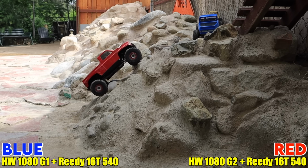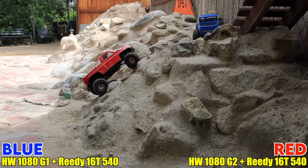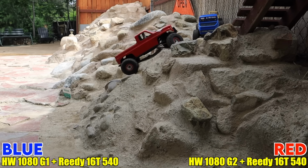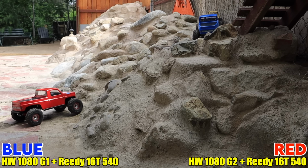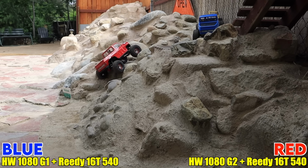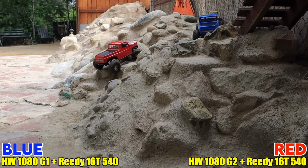But I feel like there's a little bit more immediacy. The power comes on as smoothly. I'm trying to figure out how to describe this. But you feel like there's more FOC in it. It will do more on the same level of throttle input. Like I gotta drive the G1 more. The G2 is a little more automatic in its forward movements. Like I'm keeping it, well, we can do it even better. We're doing this all wrong.